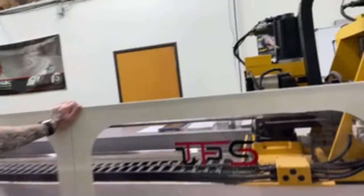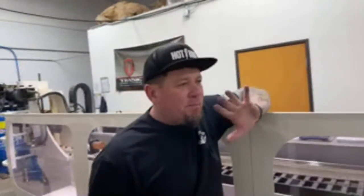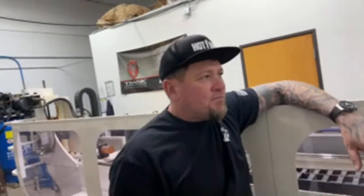Where we do our pipe fitting. Wow. And we're still a fairly small company compared to a lot of the other exhaust manufacturers. But you don't see many either real small or huge. Right. Not much in the middle.